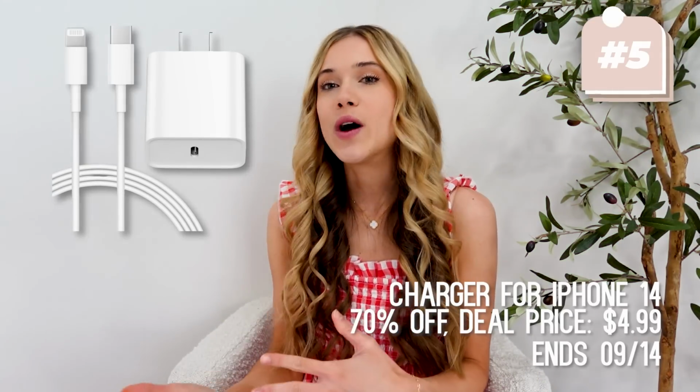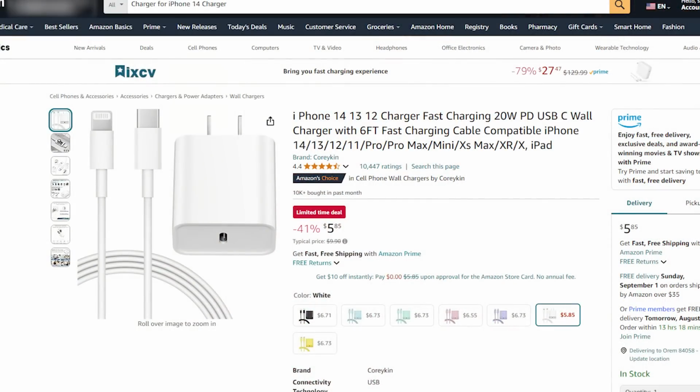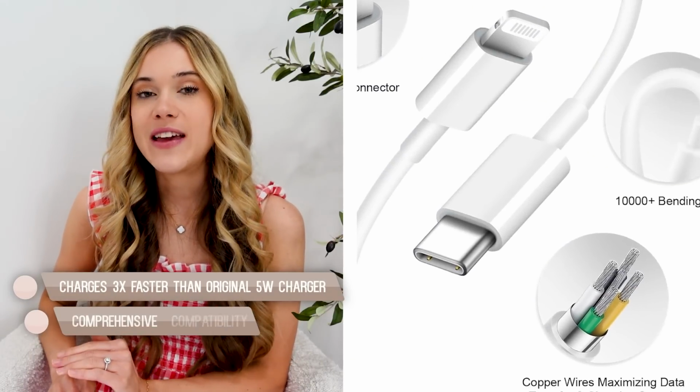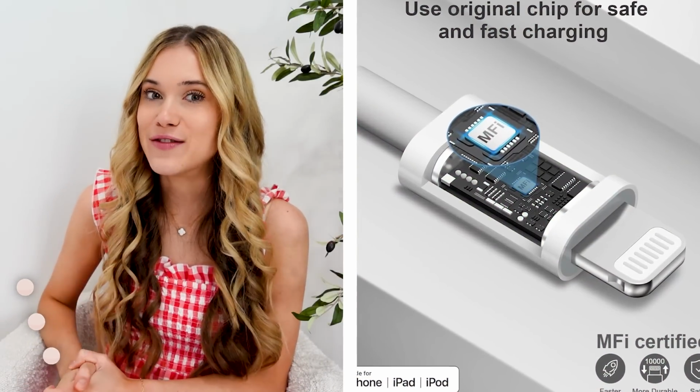Now, I don't know about you, but we are always losing chargers or one will break and we'll want to replace it. If you're in need of a new charger or you need to stock up, now's a really great time. You can grab 70% off of a lightning charger, which brings it down to just below $5.